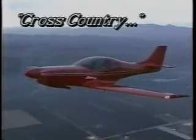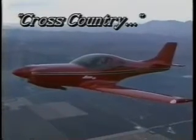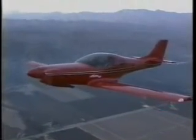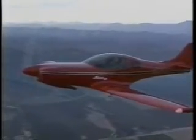Range is real good on this aircraft. We flew loaded down out of here, Los Angeles, nonstop to Aspen. That was 3 hours and 15 minutes, I believe. When we landed in Aspen, we had enough fuel. We could have flown halfway back to LA again. So it makes for a nice cross-country business plane.